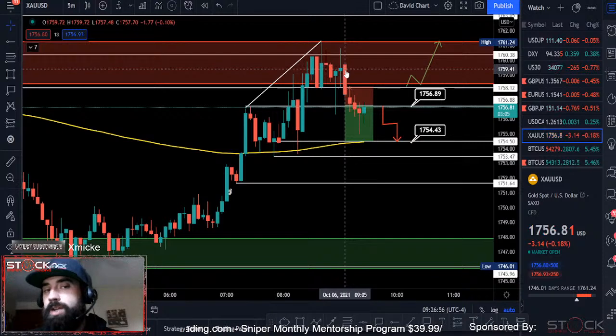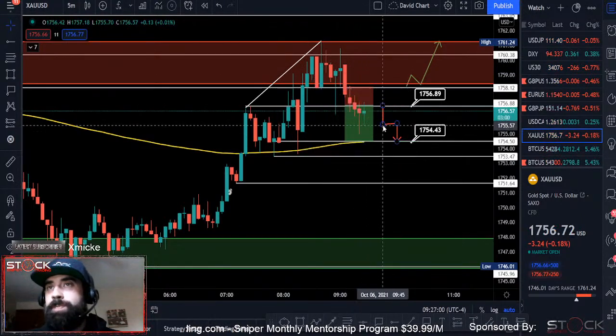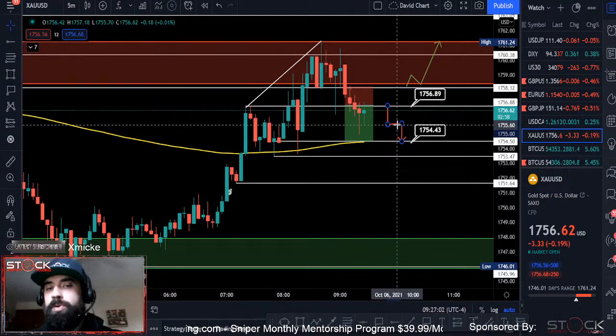A lot of people were getting in on this bearish engulfing candlestick. It's absolutely perfect. All right. So now we're going to wait and see if this thing is going to push or if it's going to pull. All right.